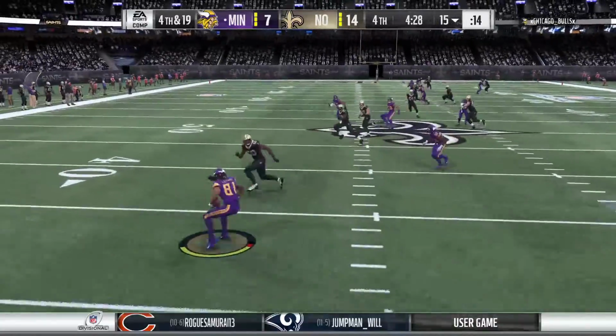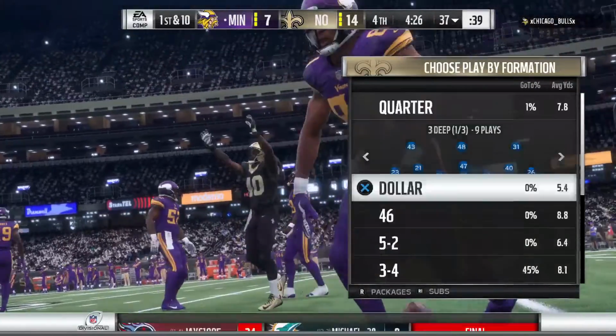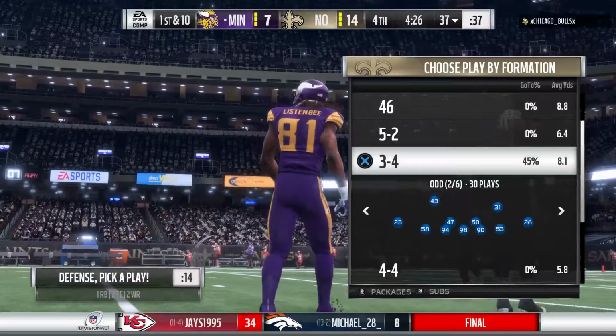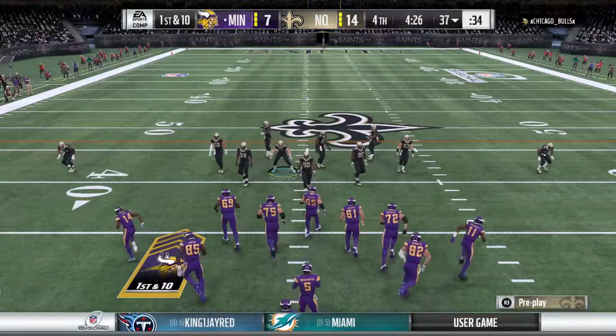It's taken to the 26. Wow, evasive. Make a miss. Give him 11 yards that time on the return. And out will come the offense as they take over. Now the Vikings offense gets set to take over here. And with 3 interceptions thrown already, we'll see.